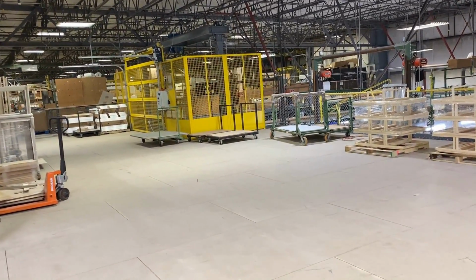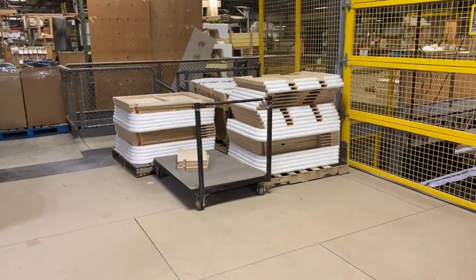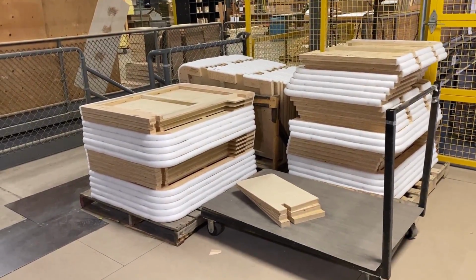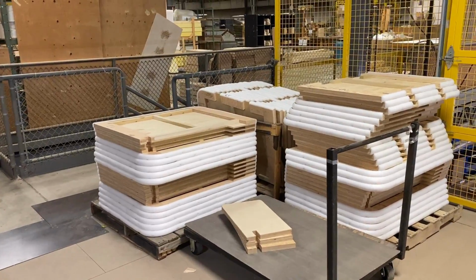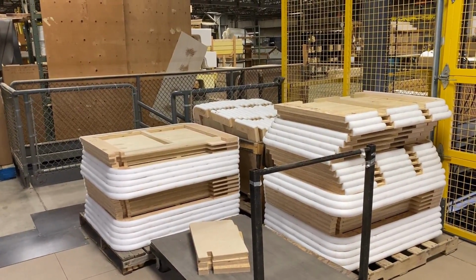Now, there was something, you remember that dinette back, right over there, hold on. So this is some of that pre-staging I was telling you about. It took me a minute to figure this out, but these are the backs of the dinettes. This is the structure of the dinette. And that is one of those things that I've personally always used to help gauge the quality and the caliber of an RV manufacturer.